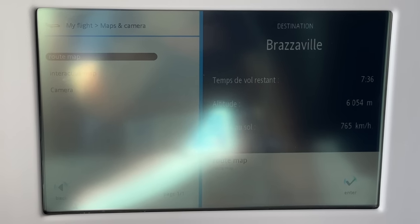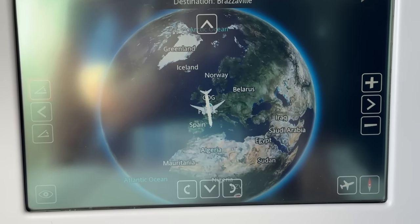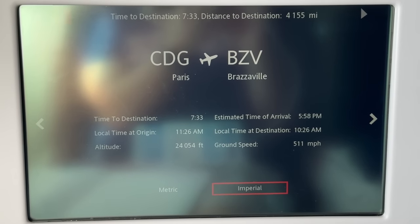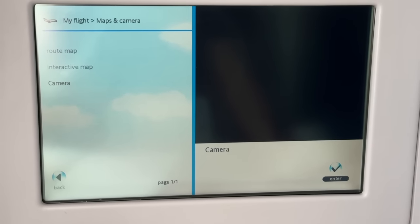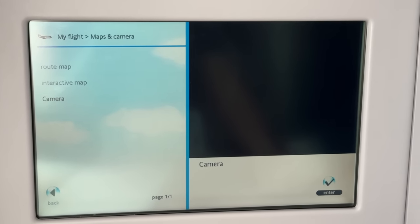The map section did have an adjustable map, however it wasn't the most common type of map. It was a little bit of a pain to have to zoom in and move the map using these buttons, rather than just dragging your fingers across it like you would on an iPad or phone. I was a fan of having the cameras, although I really only was able to use them for about a quarter of the flight. The rest of the flight, I just got this black screen.